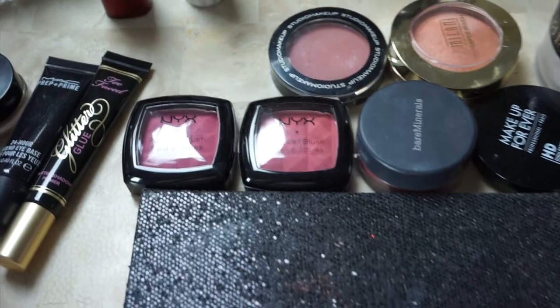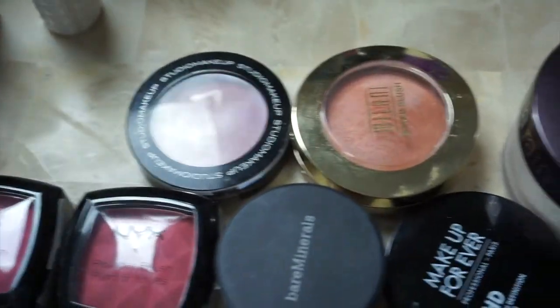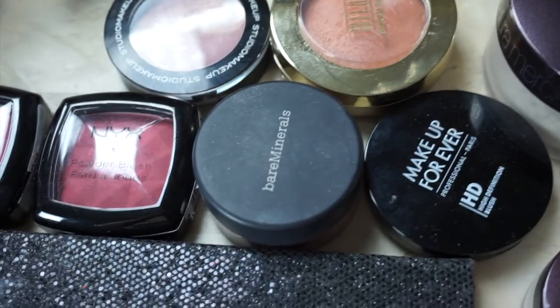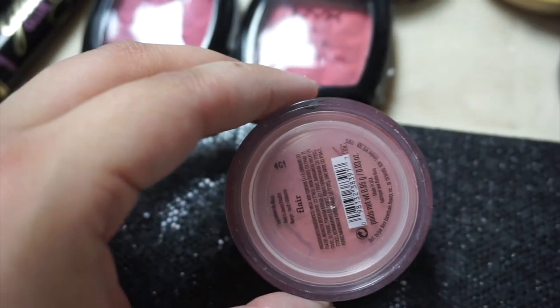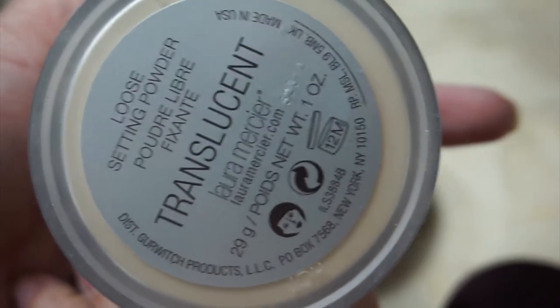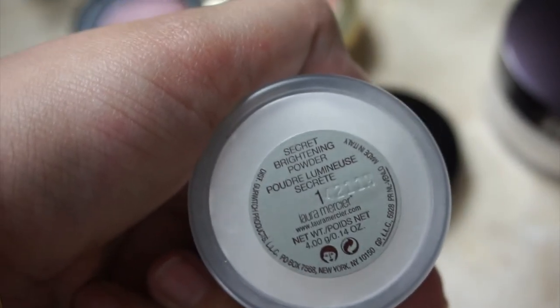Now we're moving on into the blushes and setting powders that I have. I have a couple NYX blushes, Studio Makeup blushes, Milani blushes, Makeup Forever Ultra HD, this Bare Minerals blush, I believe it is, in Flare, and then I have the Holidays palette, which is amazing and such nice packaging. I love the glitter. Here I've got the Translucent Powder by Laura Mercier. This is very good if you have very oily skin. And the Brightening Powder by Laura Mercier as well. My favorite powder ever for under the eye and just brightening up areas.